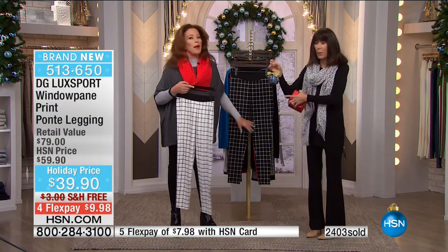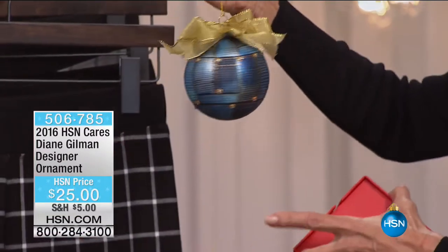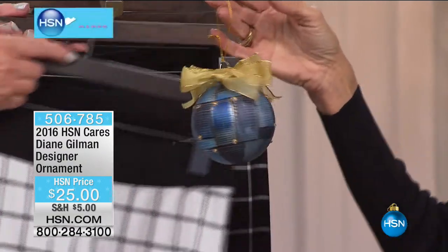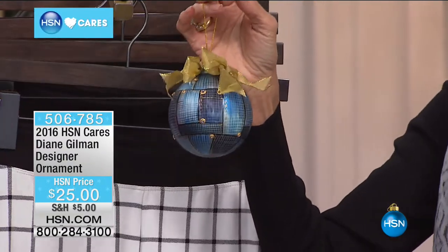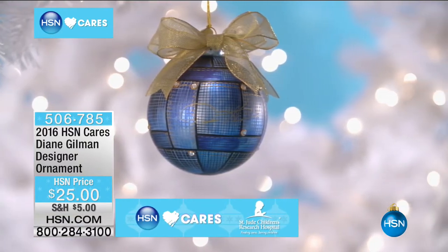And you have a window pane. Your ornament is a window pane, Diane, to match the patchwork denim. Which honestly, patchwork denim, I looked at the blue and went, wow. Patchwork denim is exactly the trend of where denim is going, but we did more than that.